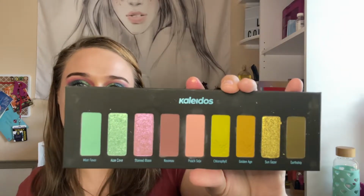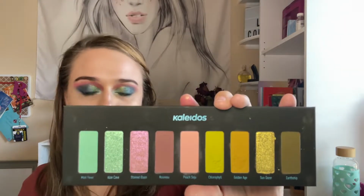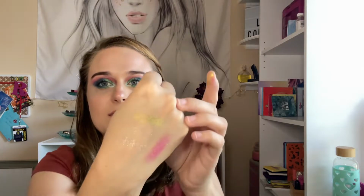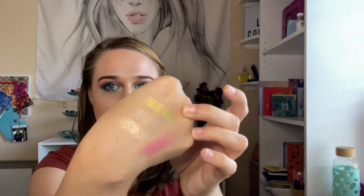So if you're thinking about wanting to try Clydos and one of their palettes, I highly recommend the Flower Punk palette, just as a starter palette to try out. I feel like you will not be disappointed. Like the Sun Gazer right here. Oh, so beautiful. I love greens. I think this is a great palette to try out.